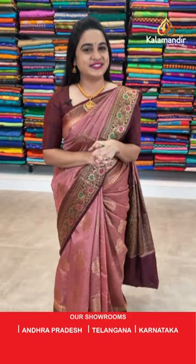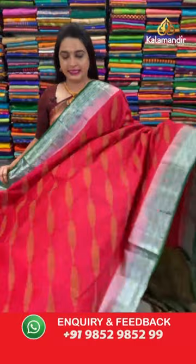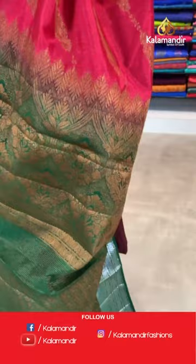The beautiful and stunning reddish pink and bottle green color and body with a cross floral view and the border contrast with the floral view. And here is the pallu, contrast pallu with the floral bunches. And paired up with contrast brocade blouse along with the border.